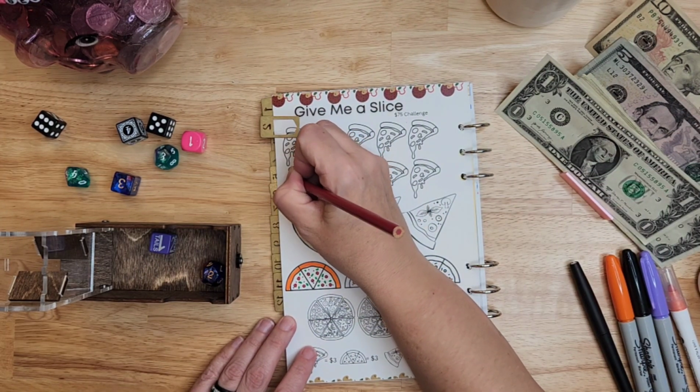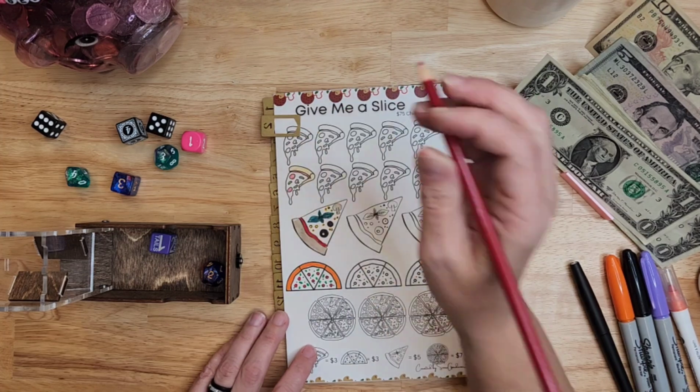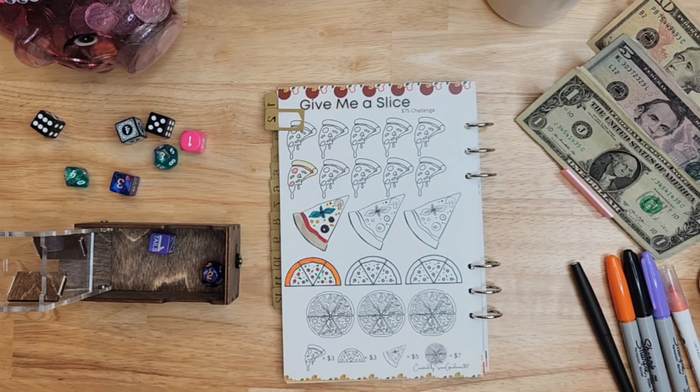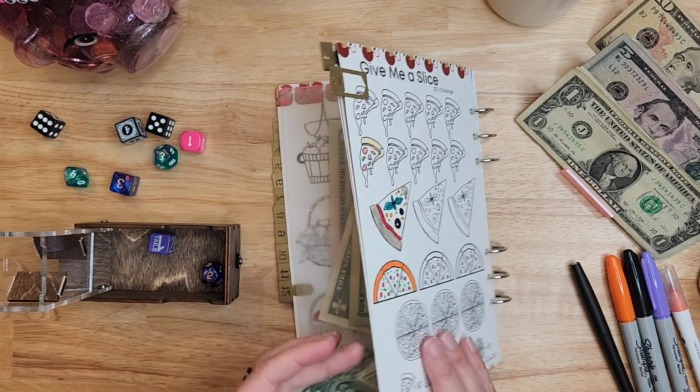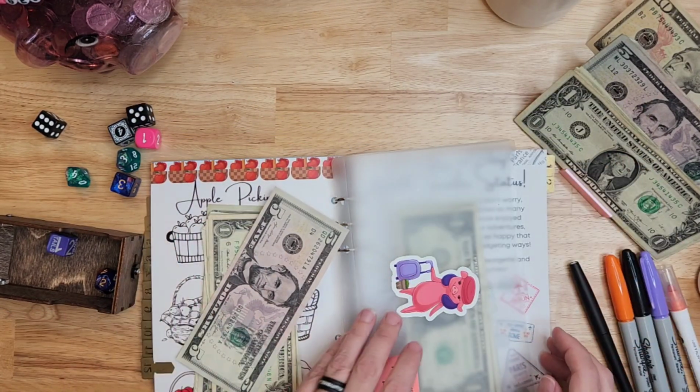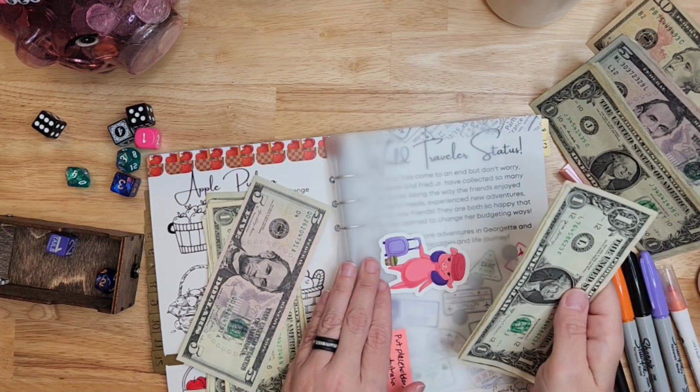So we're not going to go too crazy. Well, we can't even stay in the lines. So we've got our piece of pizza. We've got $3, 1, 2, and 3. We're going to go ahead and put this in Georgette here at the back. And I'm not going to pull her out to change out cash. So let's see what we've got right here.